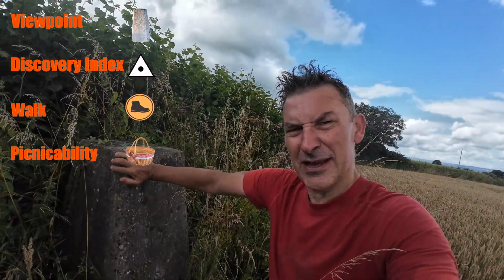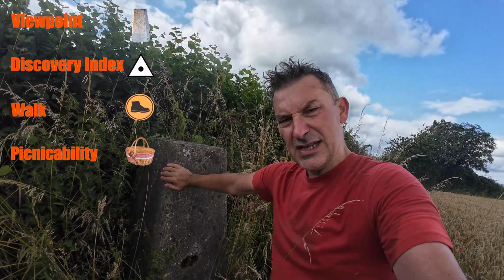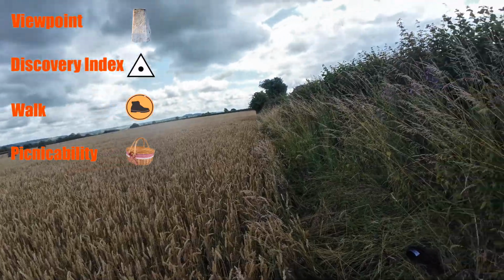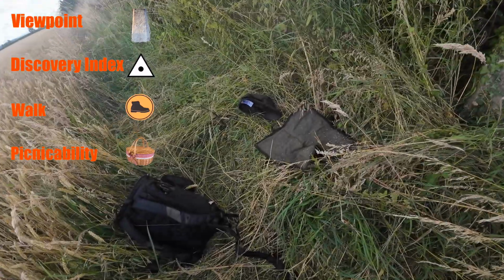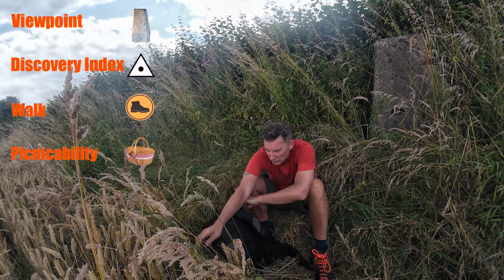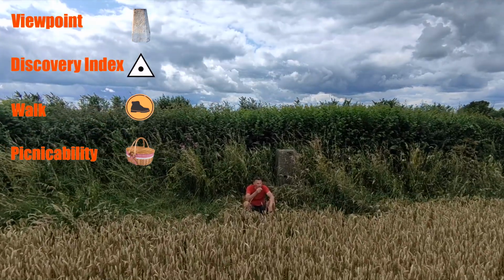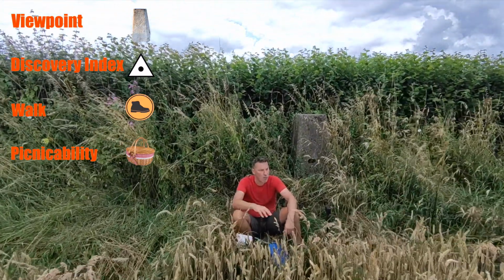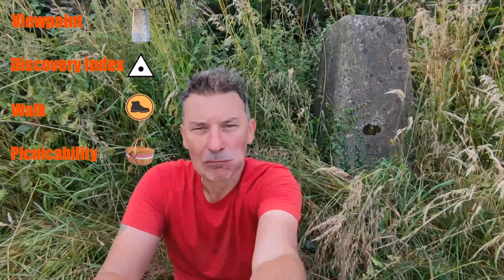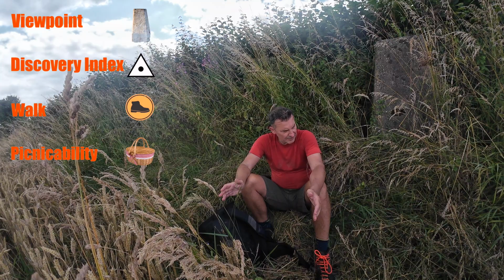Oh, it's actually quite warm today. Picnic ability. I've made my own little area here. I think it's wheat. Obviously very important. Somebody's sitting in it who eats maybe 8 or 9 Weetabix for a morning. As you can see, it's not really cut out for being a picnic place.